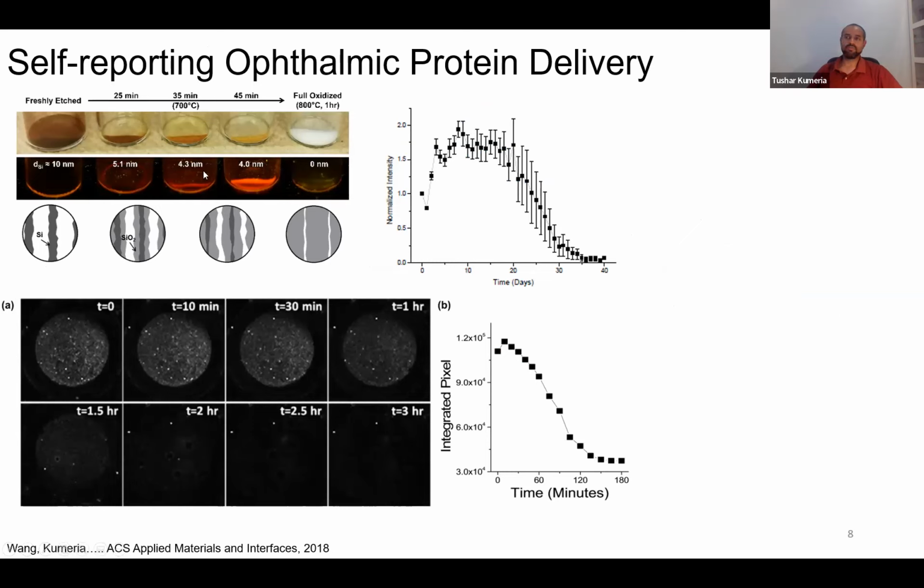This is work from when I was in Mike's lab. We made porous silicon-based photoluminescent particles, which were loaded with a protein. The idea was to create a self-reporting ophthalmic formulation. These were targeted for treatment of age-related macular degeneration. Mike has been working on these for quite some time. Initially, the idea was to utilize the photonic properties of these porous silicon particles, but it's very difficult to pick up the photonic signatures in the eye, whereas photoluminescence you can pick up very easily using commercially available systems.